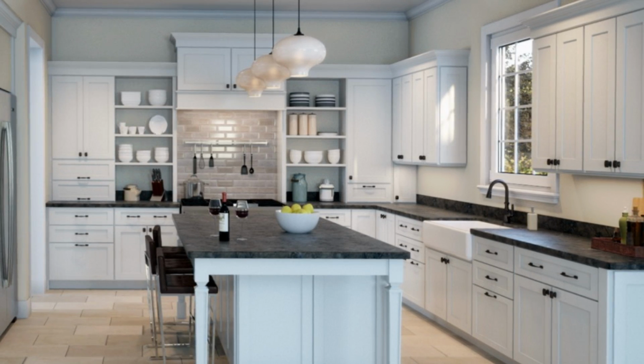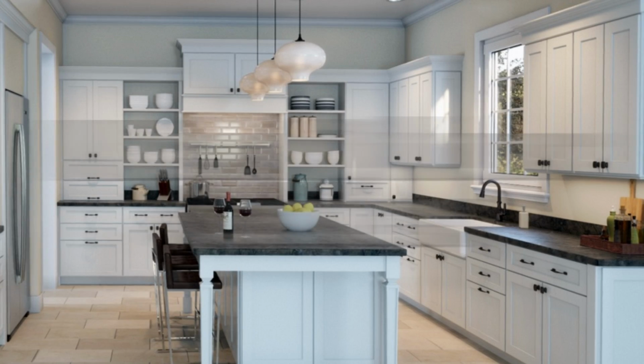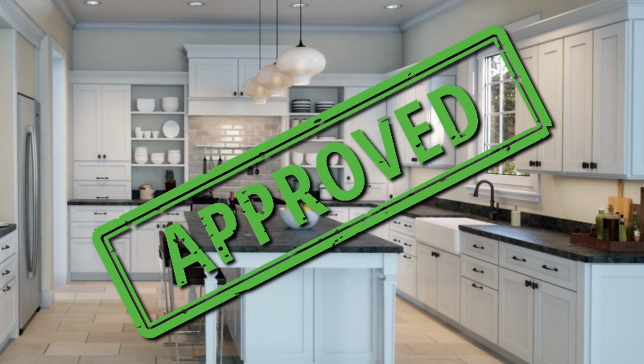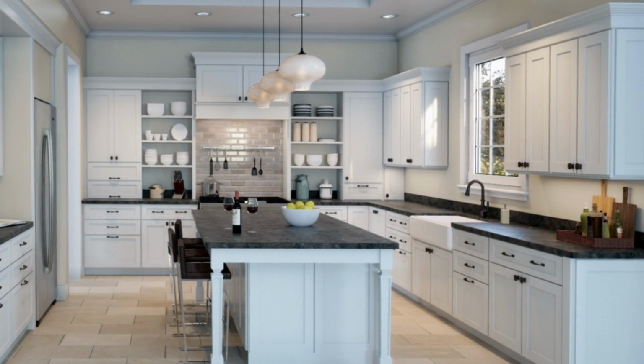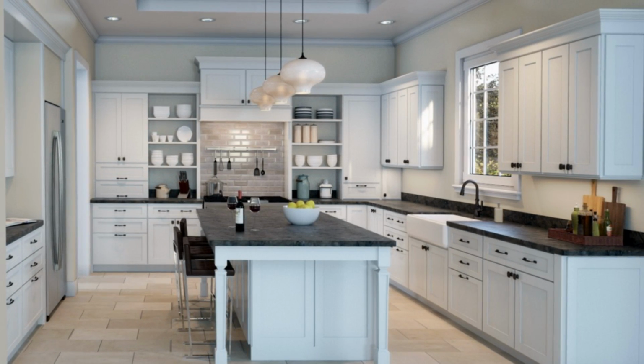I really feel that Drift of Mist is main color caliber, meaning it's a paint color that I give my stamp of approval on to use throughout a home. If you were limited to one paint color, for example, and you wanted something really soft and subtle, Drift of Mist could be one of those colors that you can put throughout your hallways, your living areas, your bedrooms, bathrooms, wherever really. It would not be my first choice for things like ceilings, even baseboards and trim, or cabinets really.